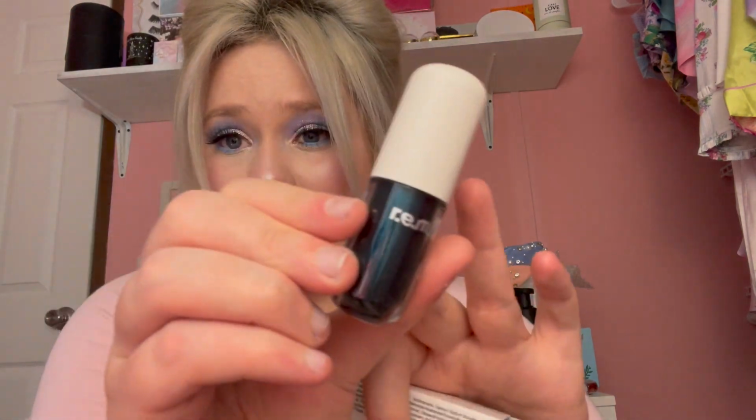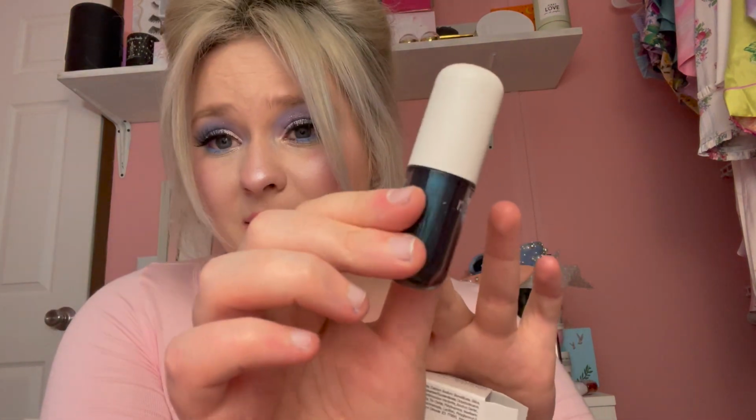This looks so pretty. I can't wait to use this. This one is called Milky Way, and this is what it looks like. It's supposed to be a really pretty blue. I hope you guys can see that. I also picked up the shade called Science Fair, which looks like a really pretty purple. I've never swatched these or anything. I didn't know what to pick, so I kind of just guessed.